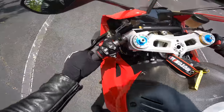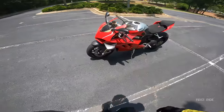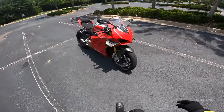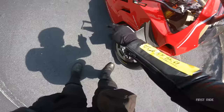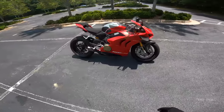Kickstand's in a hard spot to get to, personally. God, this thing is so loud. Alrighty, ladies and gentlemen, there we are. 2018 Ducati Panigale V4R. Look at the winglets, dude. I'm super curious how those are held on. Are they literally just attached to the fairing? It looks like the fairing's flexing a little bit. That is insane. Here's that gas tank I was talking about.